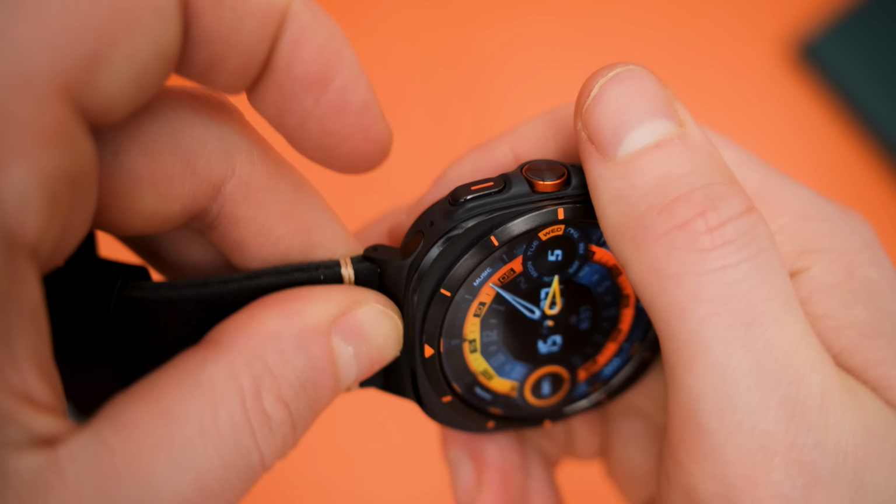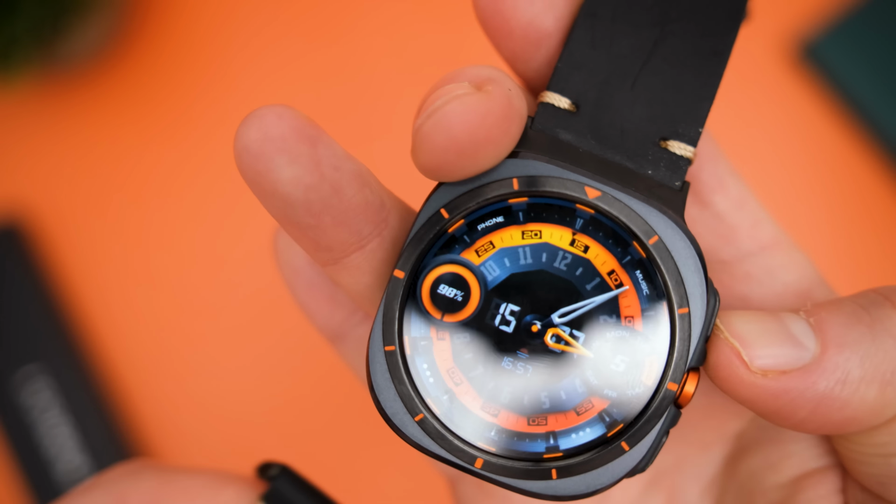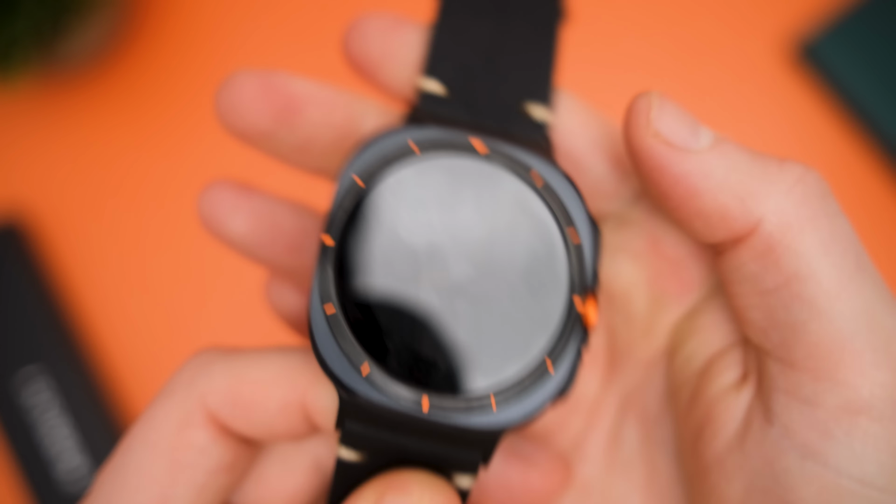Again, if we compare to the older Galaxy Watch 5 Pro, that was an absolute nightmare to switch out the straps. It had this tiny little fiddly pin system, which I absolutely hated, and I also hated the default Galaxy Watch strap that came with it.